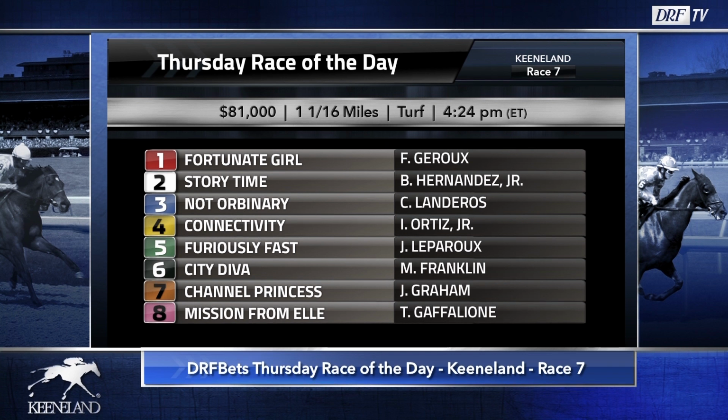And Matt, I had trouble analyzing the one, Fortunate Girl, coming out of a stakes-placed effort at the fairgrounds last time out. Visually, I saw a filly get loose on an easy lead and get run down in the stretch, and I usually don't like to play those kind of horses, but Timeform US thought that pace was pretty fast.